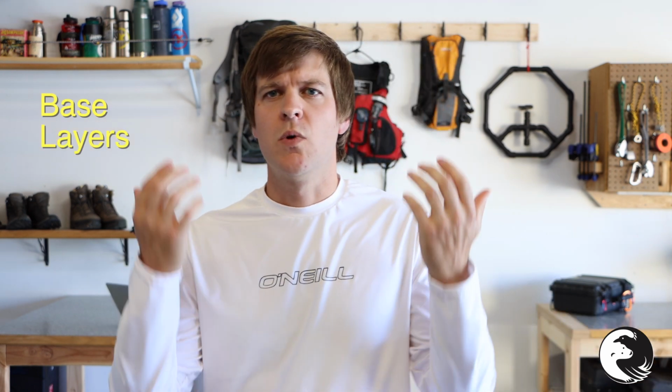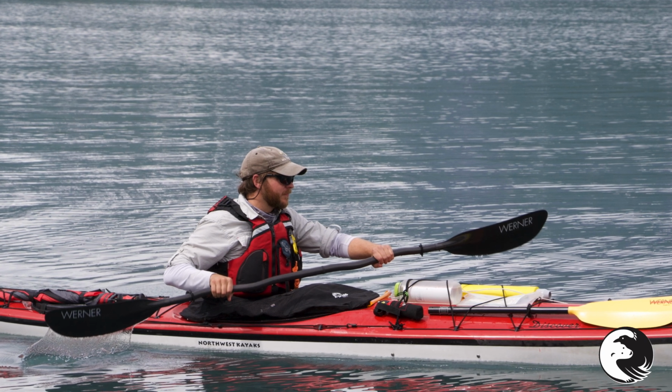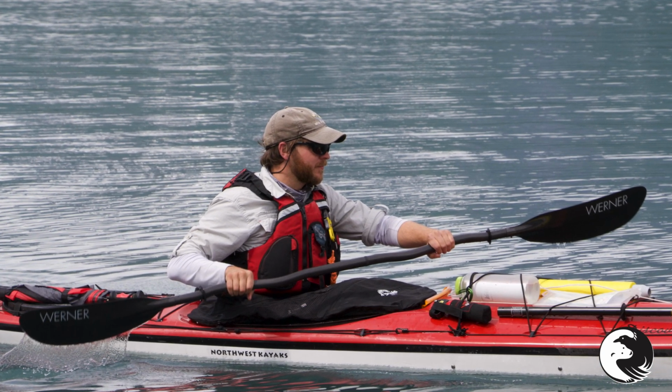First things first, let's talk about your base layers. When I go out, I almost always wear a long sleeve, lightweight, light colored shirt. Long sleeve because it helps protect from the sun and the bugs. If it's all you're wearing under your rain jacket, it also really helps to have something between you and your rain jacket. Light colored because if it's all you're wearing in the sun, it's going to keep you a lot cooler than something that's black or dark blue.